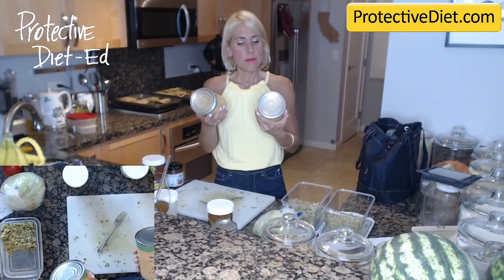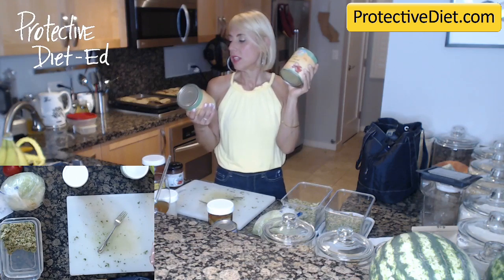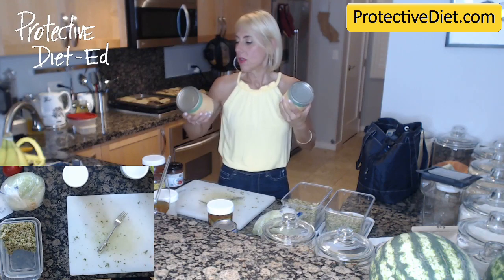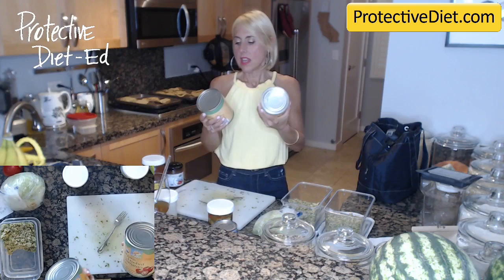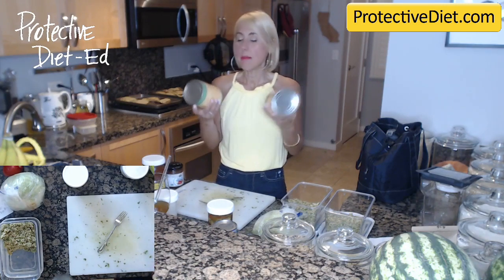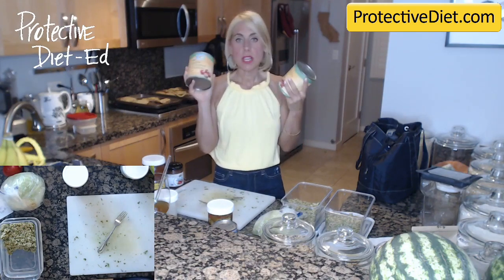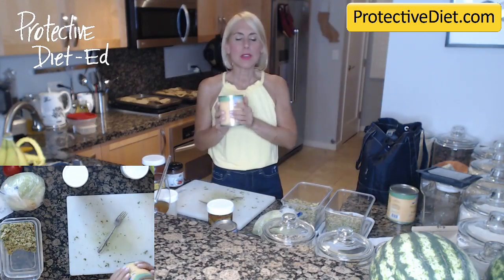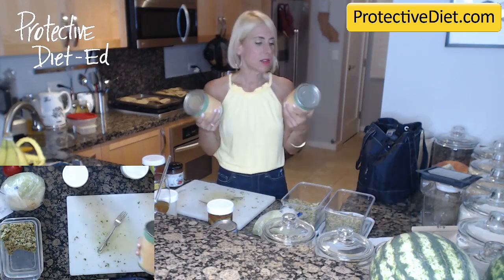I buy Bionature, that is the brand name. They're organic tomatoes made in Italy. They're salt-free, no salt added, and I buy them crushed and I buy them diced. I buy them when they go on sale, and they're usually about $3 a jar. This is a 28.2 ounce jar. This is awesome for all of our tomato cream sauce, our bolognese, anytime you're using crushed tomatoes or diced tomatoes.